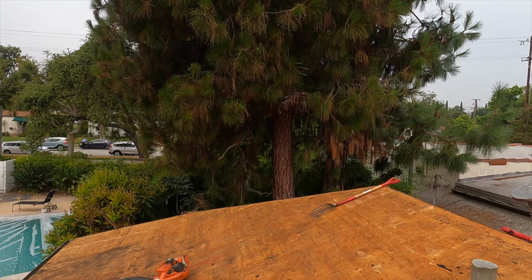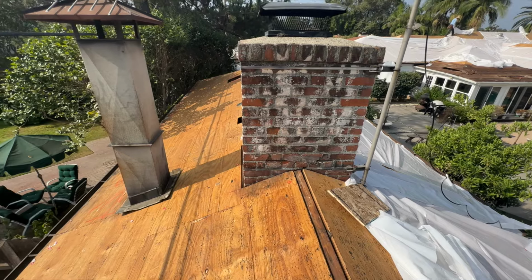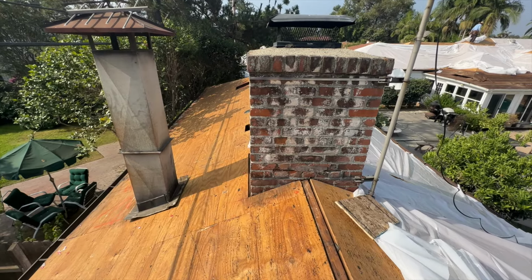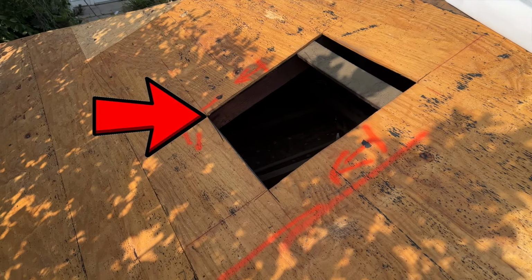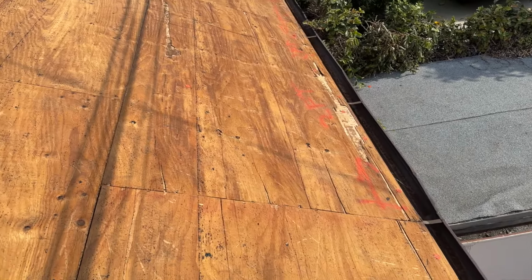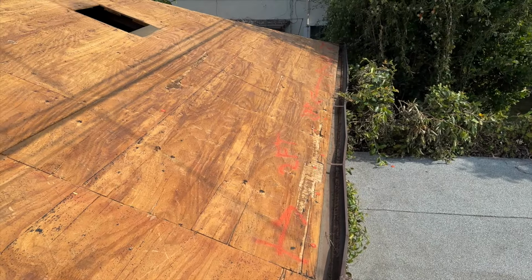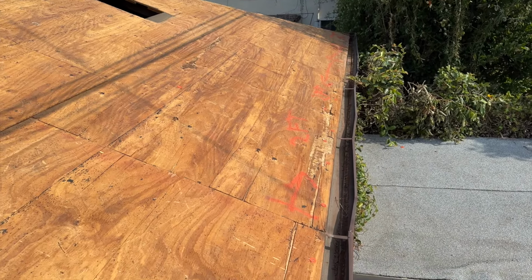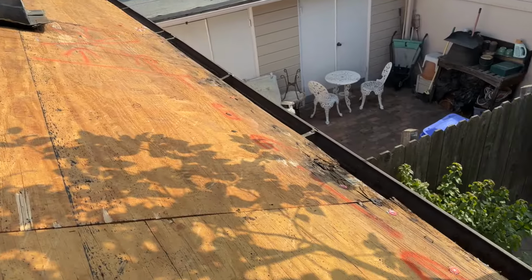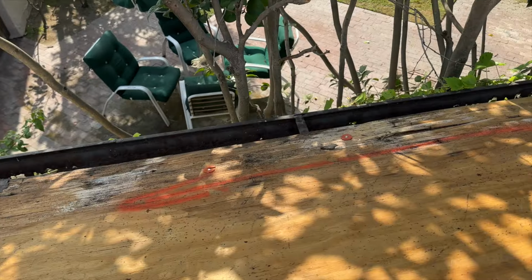So now that we removed all the old materials, we're ready to start replacing the wood. Both the wood that we marked for replacement with the spray paint, as well as covering some huge holes. This old roof had some big vents in it that we want to close up. The new vents that we're going to be installing are O'Hagan vents, and we want to make sure we place those correctly to optimize the venting. So we're just going to close up those old holes and then create new openings wherever we want.